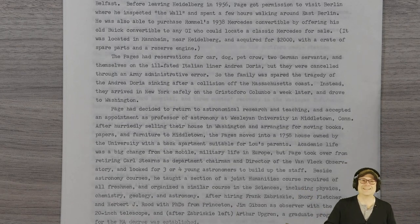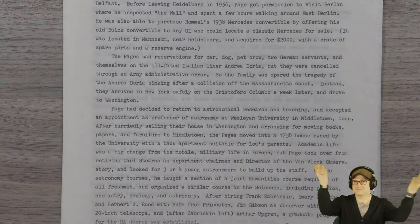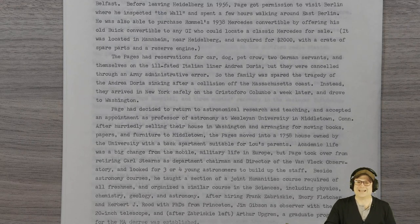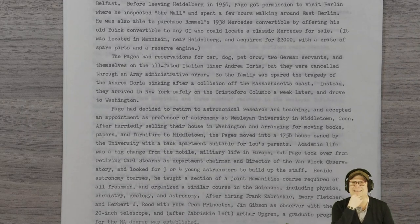Like, at Pearl Harbor. In Japan, during the nuclear bombings, at Bikini Atoll, at, like, narrowly misses being on the Andrea Doria. This is an event-filled narration.